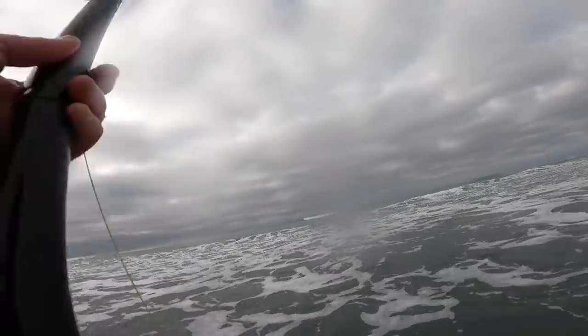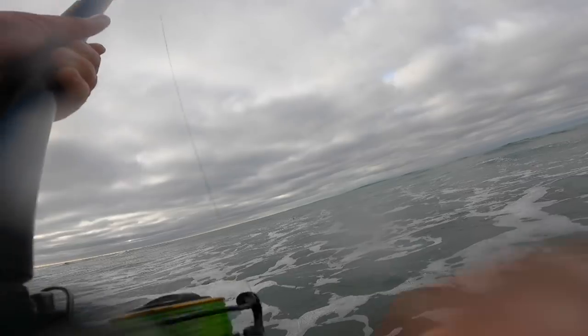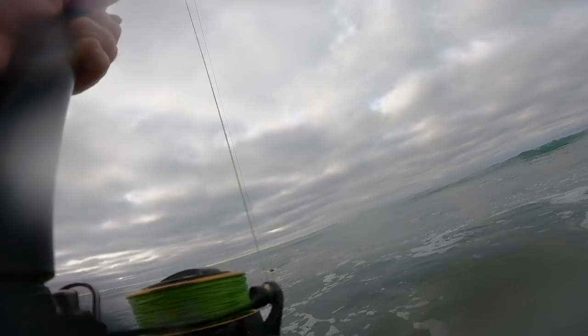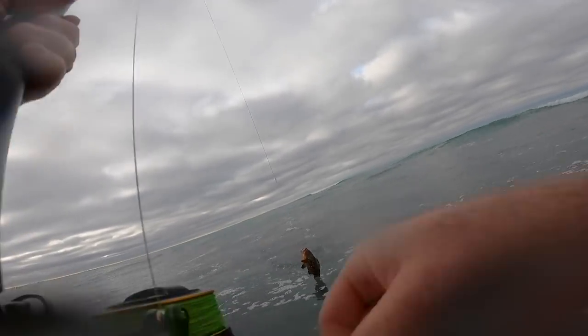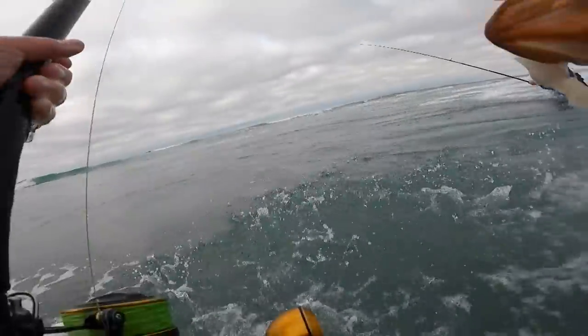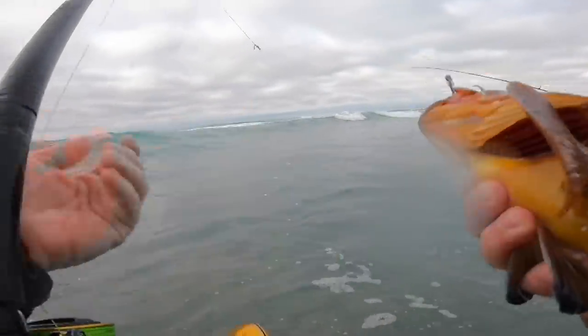Then Rion got picked up and taken to the reef. There's a couple of species known to do this. The result, a yellow-bellied rockcod, warmly welcomed by Rion.